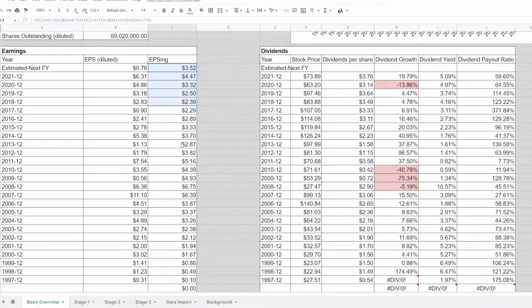This figure in this column is earnings per share Modern Graham, which is a weighted average of the last 5 years of earnings. I put the most weight on the most recent year, and the least weight on 5 years ago, which would be this one here. That smooths out a little bit of the business cycle, and you can see that the earnings are pretty stable. When you have it smoothed out like that, they're between $2 and $4.